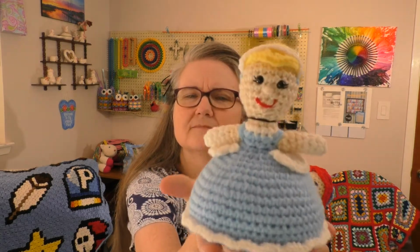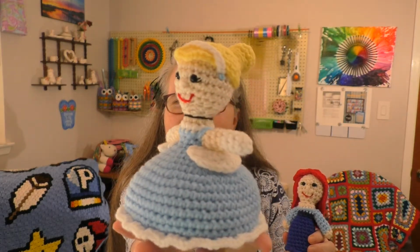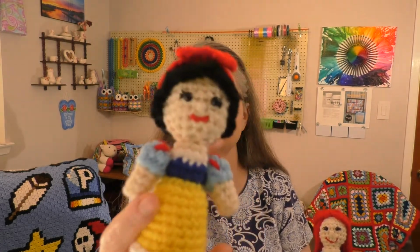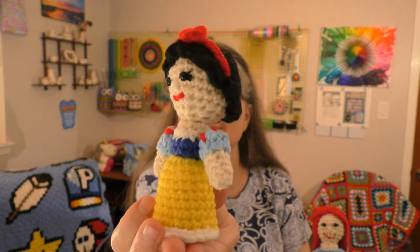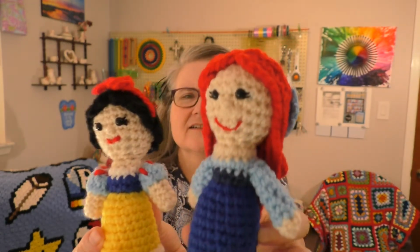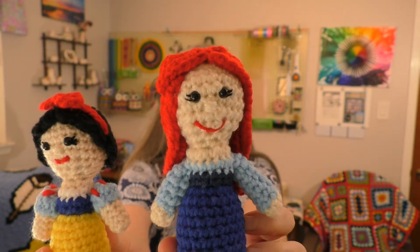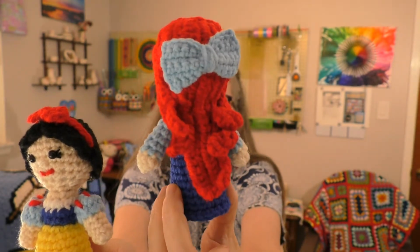And just as a refresher, I will show you the other ones. Here's the Cinderella right there, and the Snow White. And so now Ariel has joined my princess set. Okay, and so I got her finished.